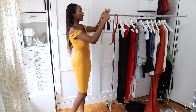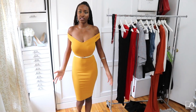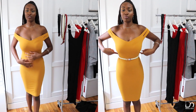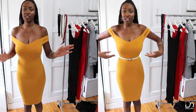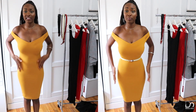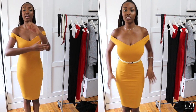So what I do to help with that is just to simply add a belt. So here it is. Not only have I added a cute accessory to my outfit, but with just the use of a belt, I brought in my waist. And because the waist is brought in, the hips also look more pronounced. Just by adding a belt, I've accentuated my shape.